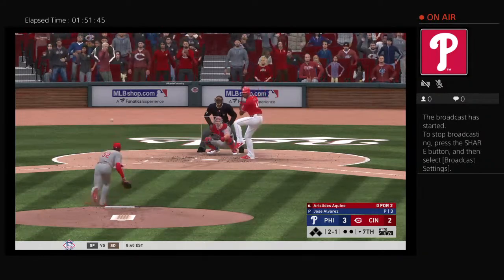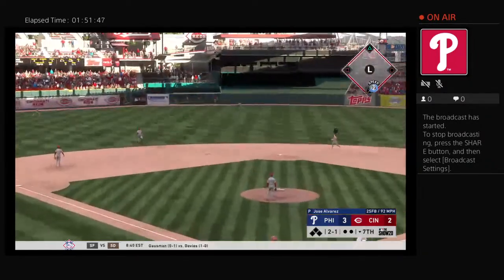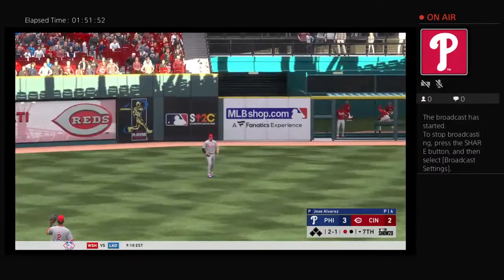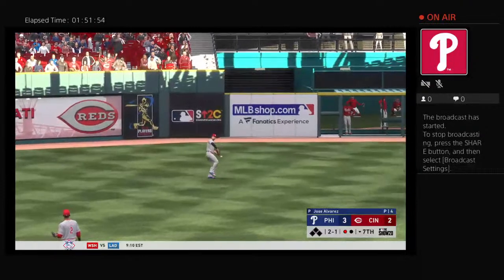Now here it comes. This is hit high in the air out toward left center. Chasing after it is Williams. And he tracks it down. Nice play for the first out.